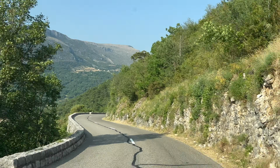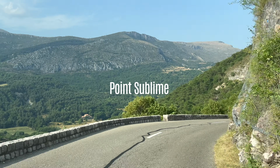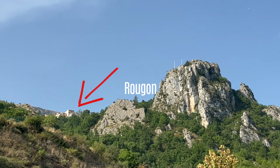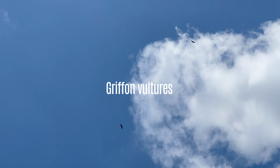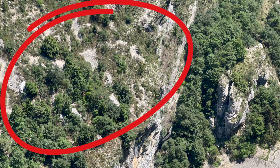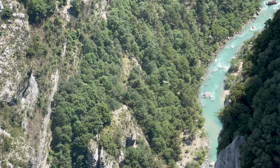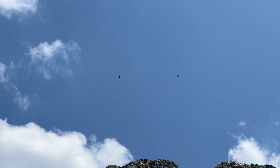A few more bends in the road, and we're back in the sun, arriving at Point Sublime, the most famous viewpoint in the whole canyon. It sits just below the tiny village of Rougon, known for its resident colony of griffon vultures. These massive birds can have a wingspan of up to 2.80 meters and spend their days circling high above the cliffs. Bring your binoculars to spot them.